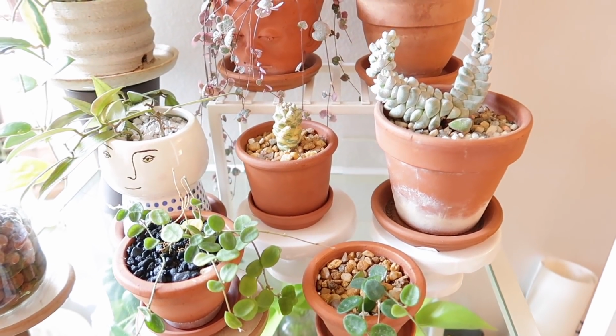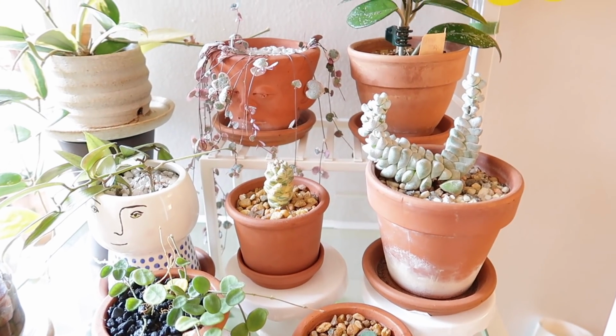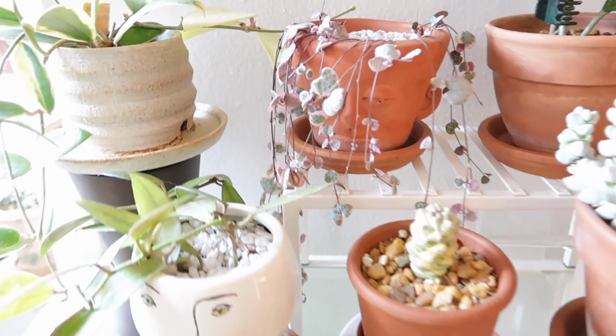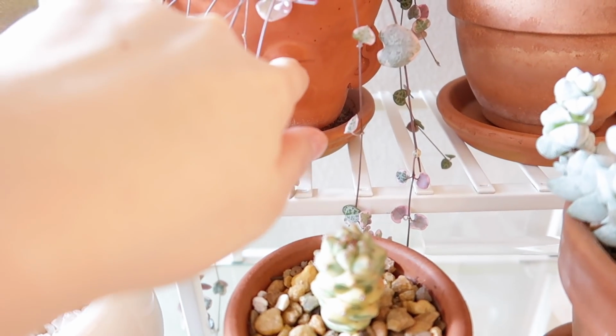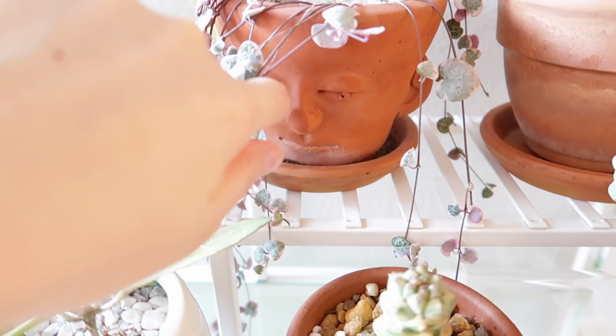Over here you'll see an assortment of all of the different types of terracotta pots that I like. That one there is actually similar to the head planter in my terrarium. This is just a different style, but I'll link this one as well.